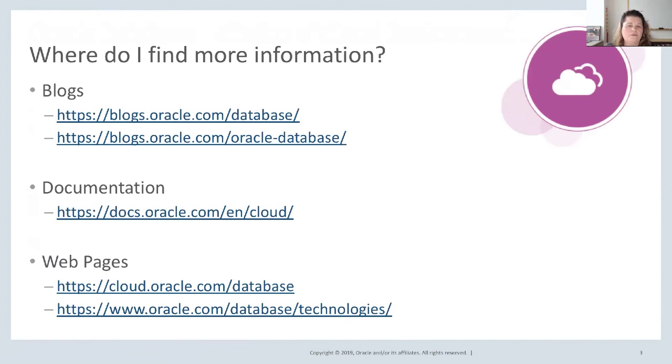And when we come out with new features on our cloud services, we like to put a blog out. So there's a new features category. There's an autonomous database category. There's also databases, developer, etc. So if you take a look at our database blog, you can see lots of good information that's being shared by our product managers as well as our marketing team.